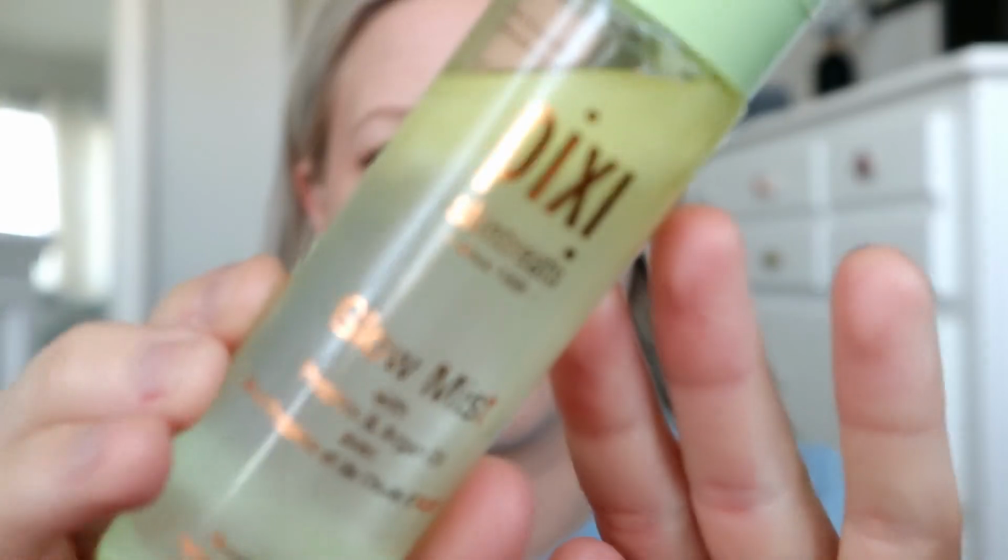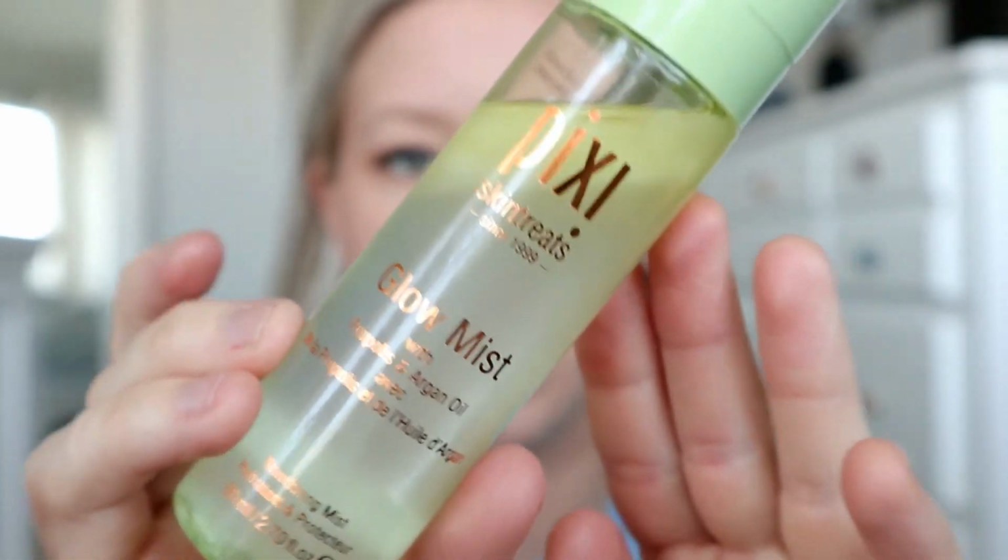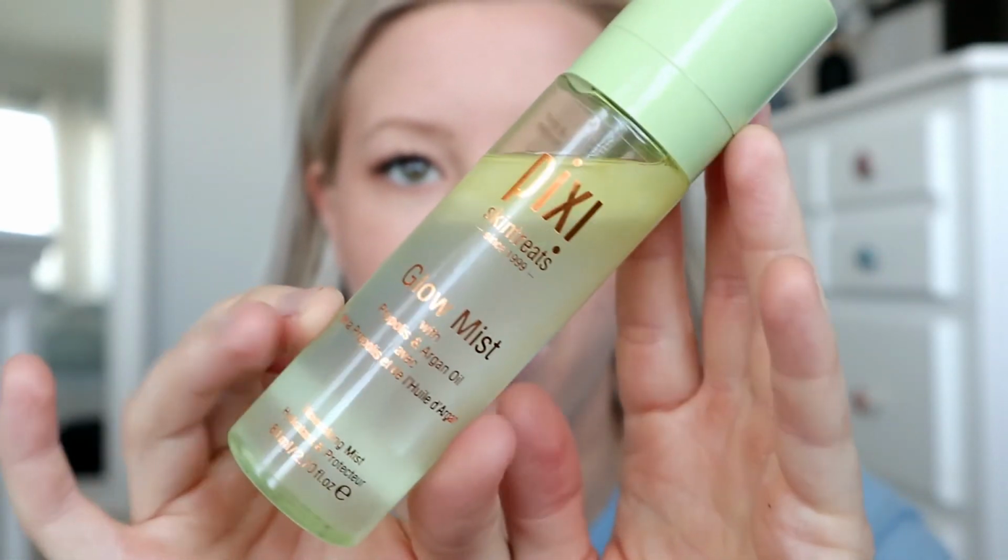So finally, to set the face, we're gonna go in with our Pixi Glow Mist. I finally picked this up. I have heard Jay Kissa talking about this forever, and it's amazing. I will say, I have tried this for priming my makeup. I went in with my Becca First Light, followed it with this, did my whole routine as normal, my skin looked like an oil slick. I would highly recommend just going in with a primer and then using this strictly as a setting spray or on days when you're not wearing makeup or for skincare, but don't wear this as a primer.